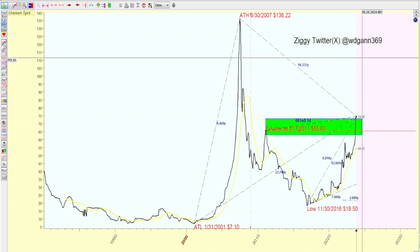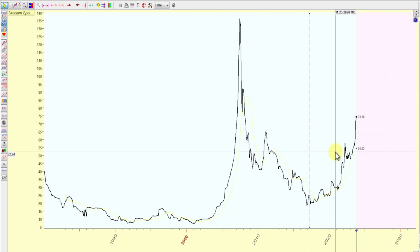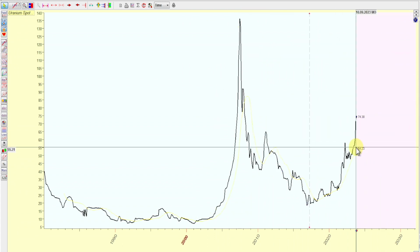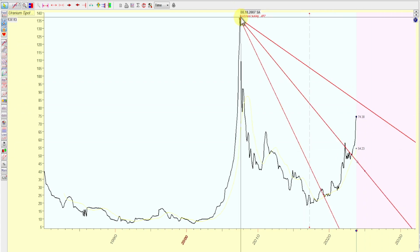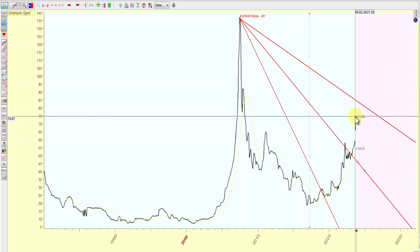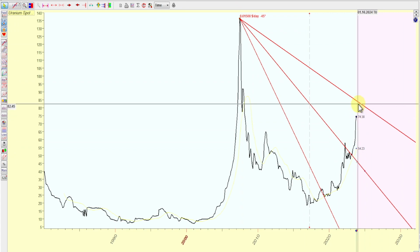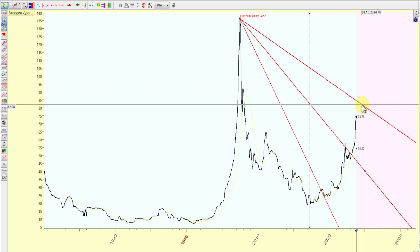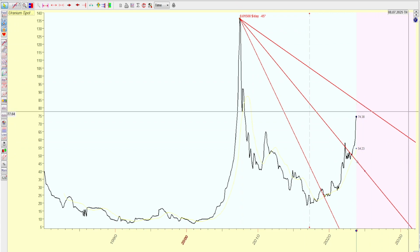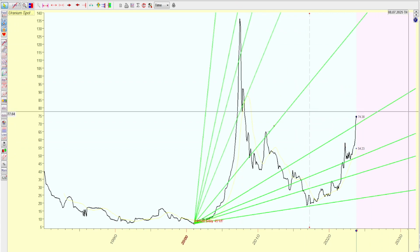Now we're going to the geometry chart and see what we have there. Okay, so this is the last chart on the uranium spot price. We're going to start off with our Gann fans. That's a 45 degree. I'm sure if it's going to continue chugging higher, this is going to be an area of resistance. And I want to see what our uranium spot price is going to do once it gets there. So that's what I have on my watch.